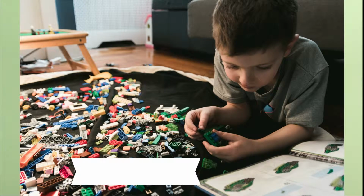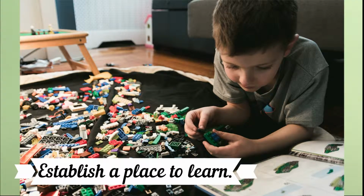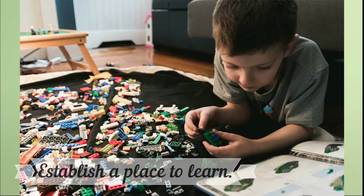I think one of the most important things is to establish a comfortable place to learn. Some people take a room and set up a classroom, and if you have the space and it works for your family, that's fine. But most of us use the kitchen table. Sometimes we'll do the couch for our books and our reading and things like that, but when we really are getting down to work, nothing beats all of us sitting around the kitchen table and working together.